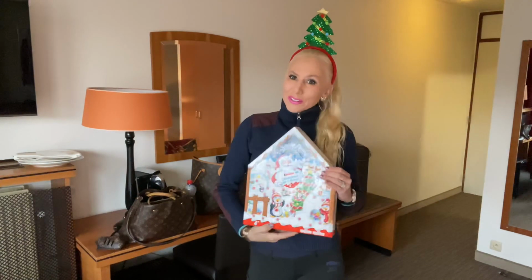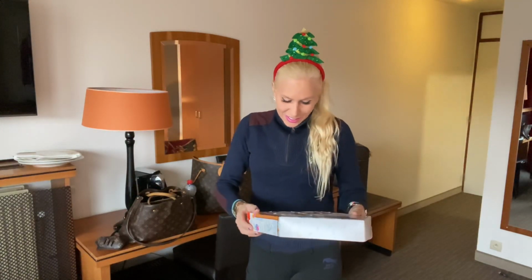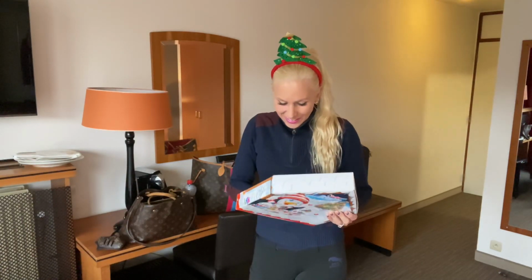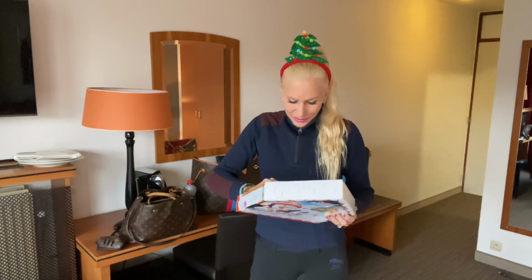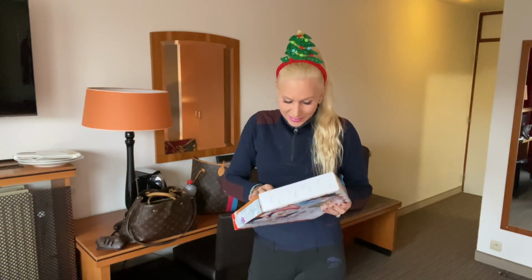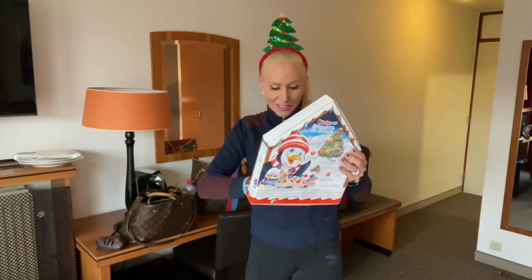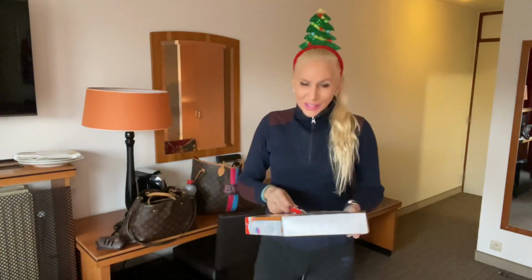I am just about to open my calendar on the 11th hatch. Exciting! Oh my God, you guys, I can't believe this. Seriously? Being careful to get it out. Another Kinder Maxi, I love those so much.